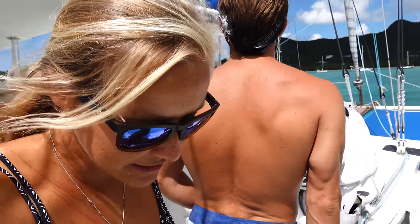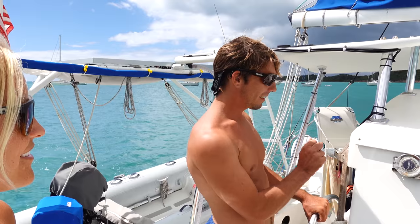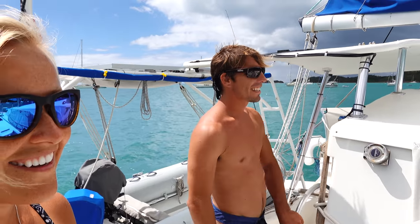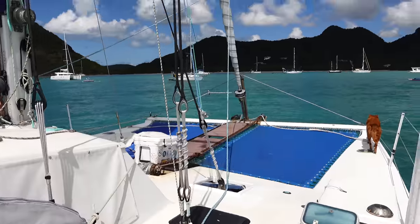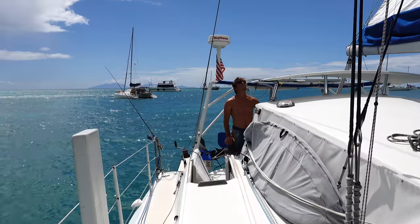We have arrived back in Jolly. Now we just get to pick our anchoring spot for the night. Was that a good sail? Yeah, beautiful. Just downwind the whole way. Couldn't have gone any better. Well, not there yet. Do we need to go this far?